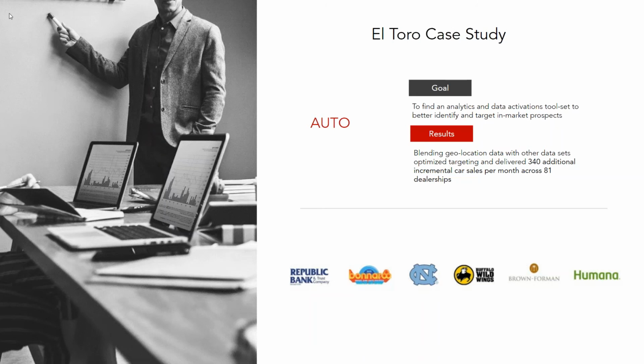So, El Toro case study. This is a campaign that we've run for many months. It's still a recurring campaign. But the idea is that we can target people that are in the market to buy a car by identifying them being on a car lot. Whenever you look at this, a 16-year-old kid can go online and build a Ford Mustang pretty easily, and that 16-year-old kid probably doesn't have a great intent to buy.